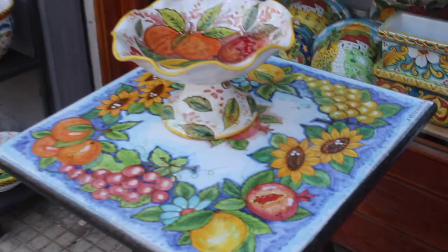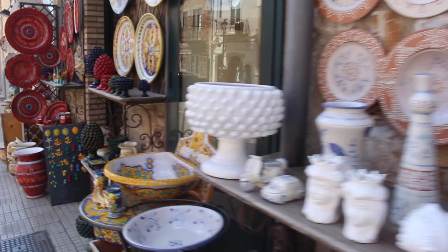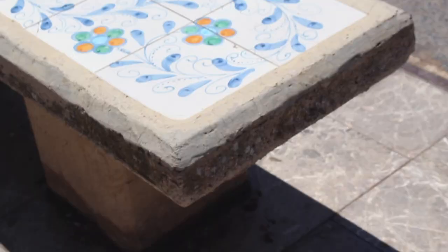While there's evidence of pottery production since the Arabs were in Sicily in the 9th century, the town got a boost in the 17th century because of the need for bricks and tiles to rebuild the town.